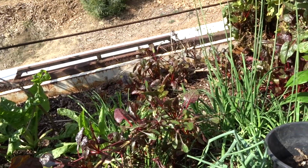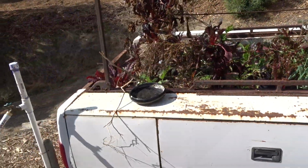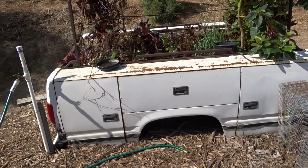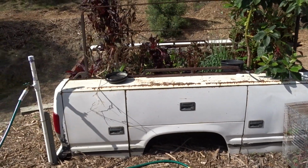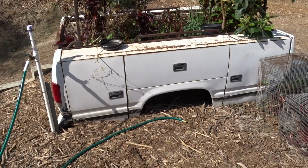So this spring I'm going to probably set containers in here. The reason is the rabbits cannot get in here. Birds are fine, can get in here. Rats can get in here, but if I put some tulle around it, rats won't want to go in there. And actually, I don't even know if the rats can easily get in there because of the way the truck bed is.